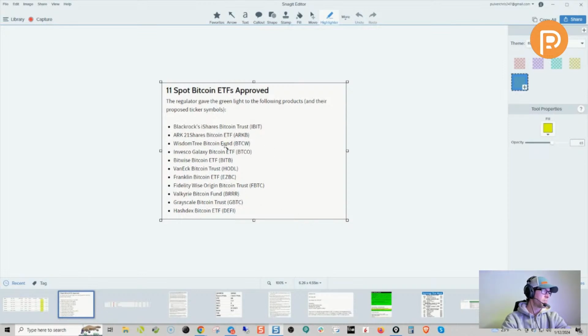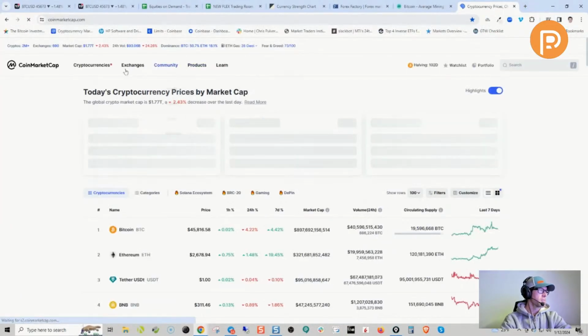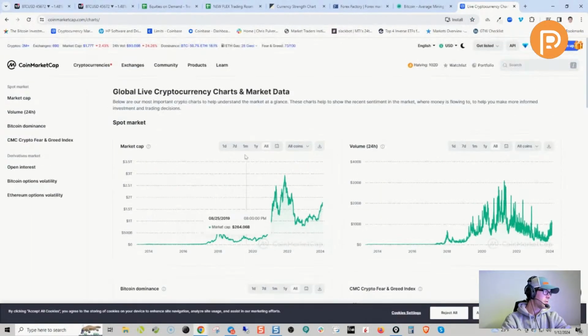So anyway, we'll see how much the market cap is. Let me see if the market cap has grown. Current market cap is sitting at 1.77 trillion, and if we zoom in, you can see it's been on a pretty steady uptrend. From 2023 into now, it has been a steady uptrend, steady inflows. We just missed that $3 trillion mark back in the highs of late 2021.